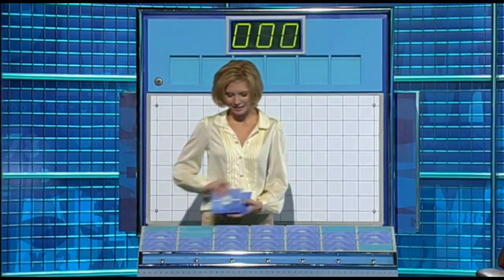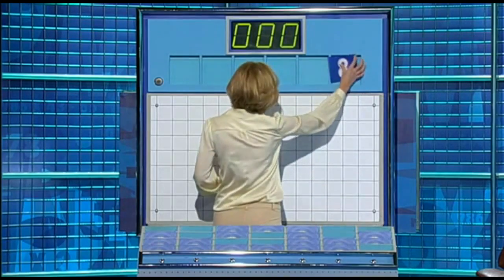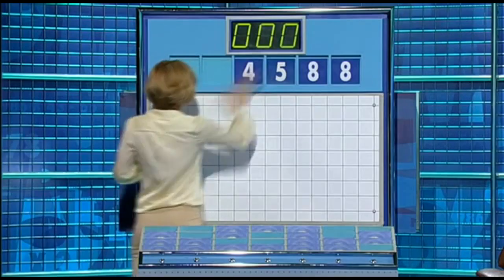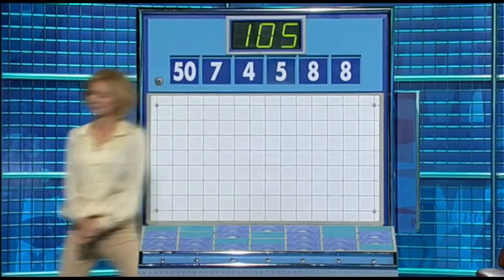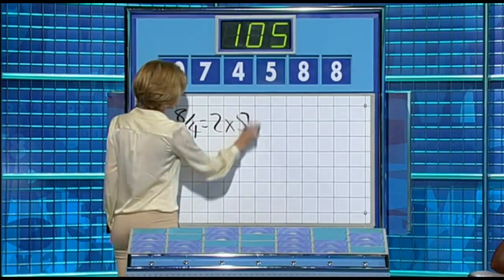Number and five small, please. You can, thank you. One large and five small ones for the first numbers game this year. So for this round, we have eight. Another eight. Five, four, seven, and the large one, 50. And the first target of the year, 105. 8 divided by 4 equals 2. Times 50 for 100. Plus 5.